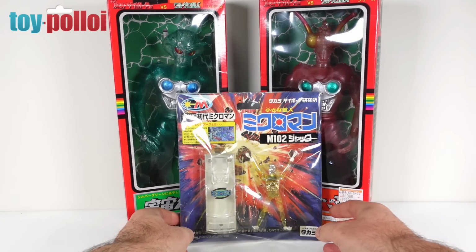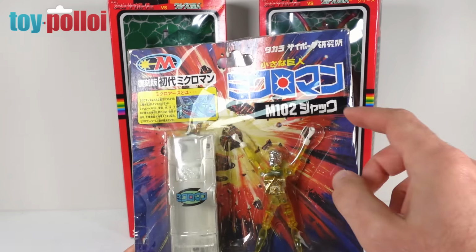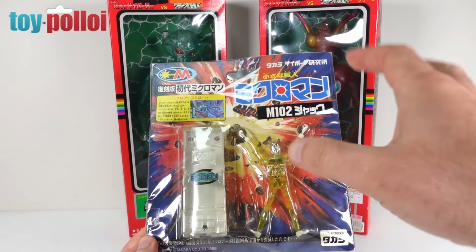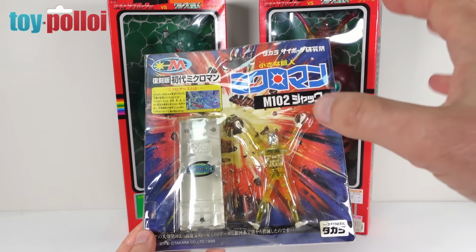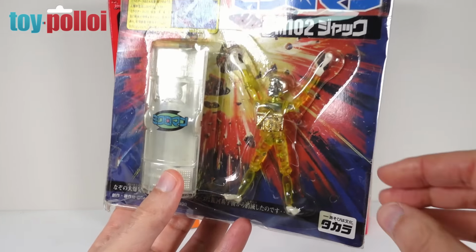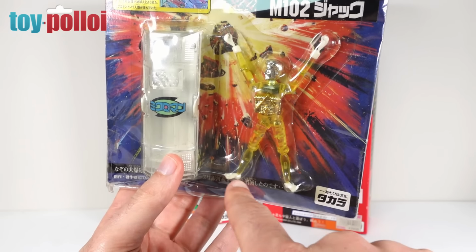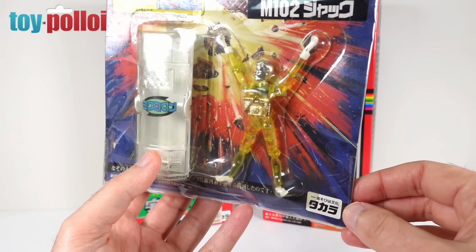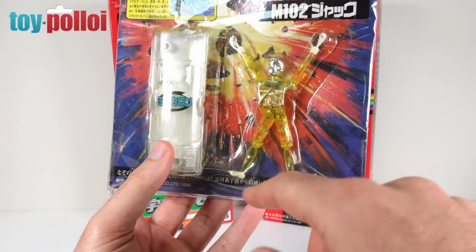So the first thing I grabbed was this, which is a Microman. This is M102. I think his name is Joe. This is a reissue of the very early Micromans that came out, and this one came out in '98. The originals came out in the '70s, and you can tell it's an early one because he has these little bare feet. The original Microman had these bare feet because they were based on the G.I. Joe and Action Man toys. And then they later replaced these with more robotic feet.